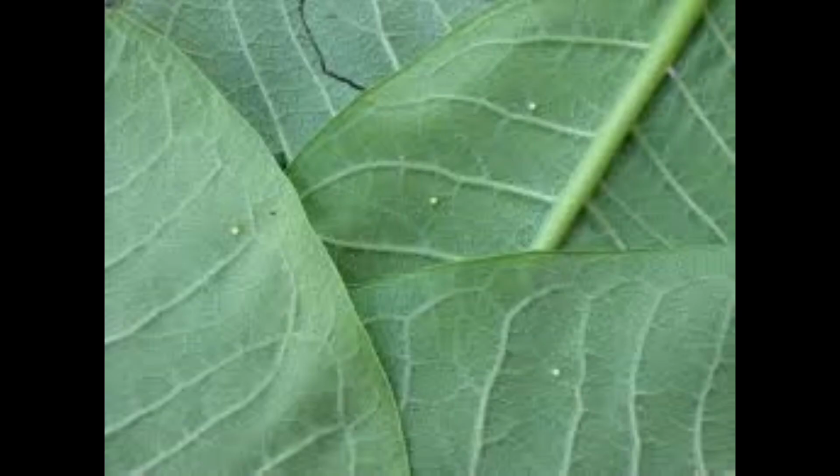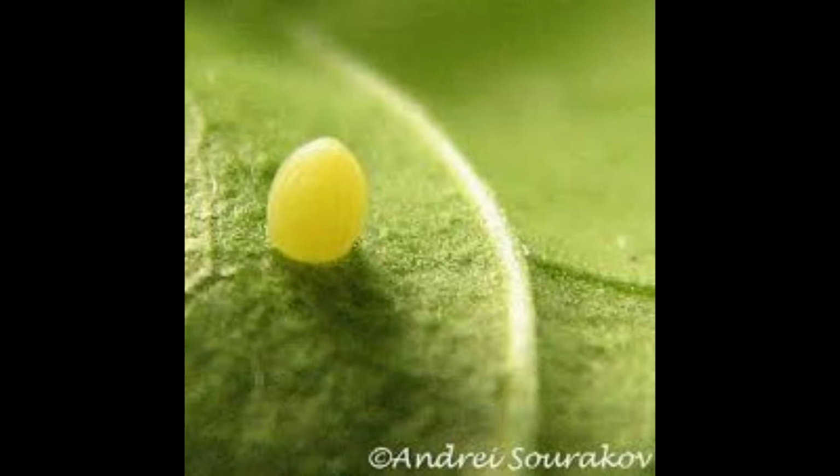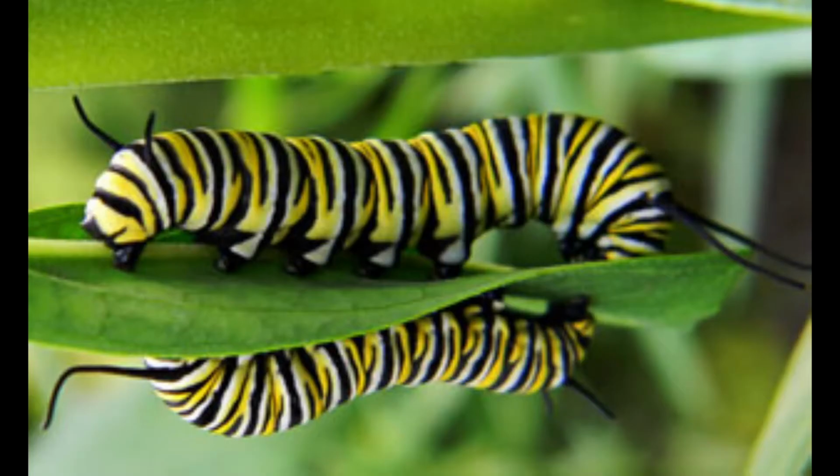Today, I'll be talking to you about the life cycle of a monarch butterfly. For the first stage of the monarch butterfly, in March and April, the eggs are laid on milkweed plants from an adult monarch butterfly. The eggs hatch into baby caterpillars, also known as larvae. It takes 2 days for the egg to hatch after it is laid.